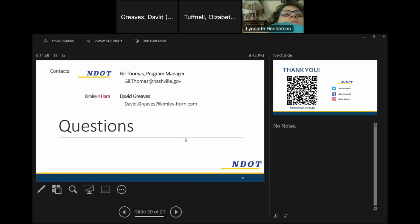Sidewalk design a couple of times. So is that a different department? Because like I said, my end of Brewer is very wide, but we don't have sidewalks on either side. Is that something that's in this, other than wide shoulders? So it is the same department, the Nashville Department of Transportation. Okay. It is a different program.